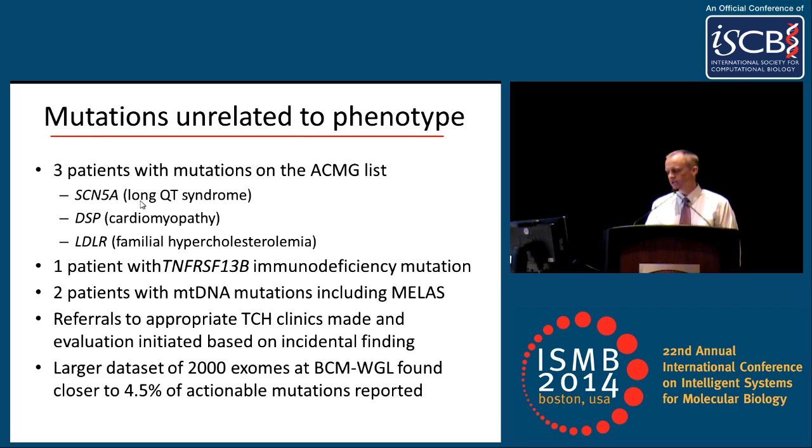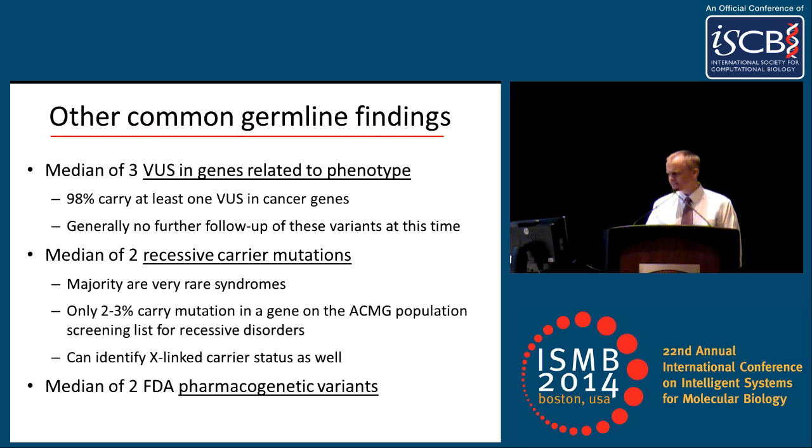There are mutations, and I'm talking about what would be considered pathogenic mutations, not variants of uncertain significance. Mutations that cause long QT syndrome, which can cause cardiac sudden death, DSP and a number of cardiomyopathy genes, mutations causing familial hypercholesterolemia, and things where there are actually other interventions that should be taking place. Looking at a larger data set from our lab shows that about 5% of exomes done will have one of these types of incidental findings. And so that's obviously something that needs to be taken into account.